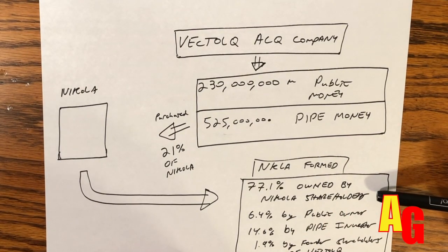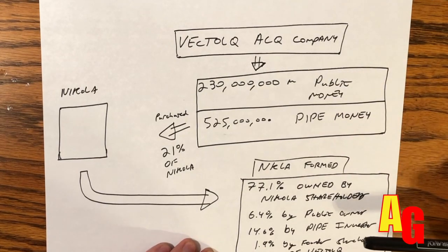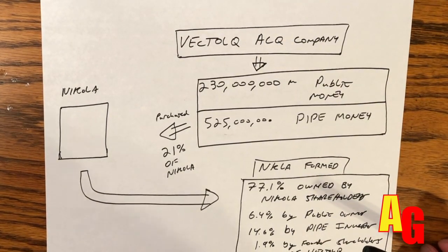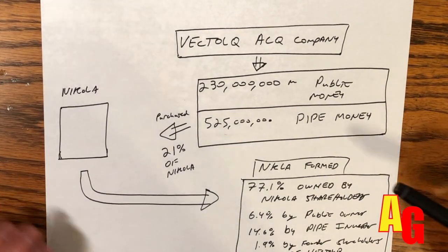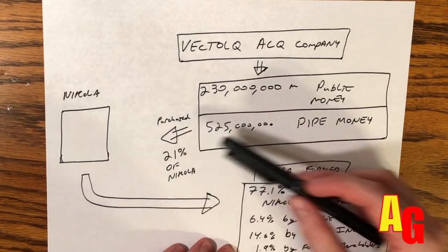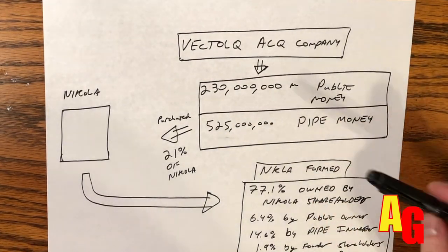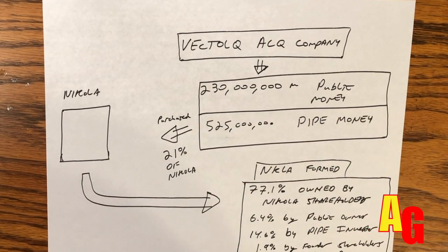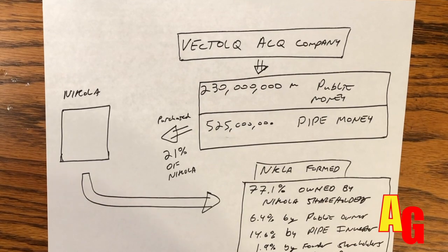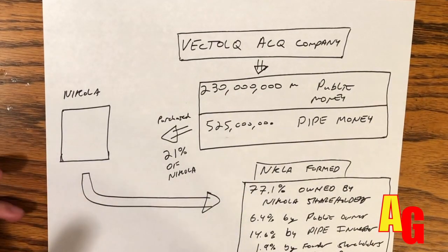And that new company is owned 77.1% by the Nikola shareholders, 6.4% by the public owners, this public money, 14.6% by this PIPE money, and again, like I said, 1.9% by some shares that were allotted to the founders of this acquisition company. You can see that this values the transaction at, I think, about $3.5 billion, which makes sense. That's what it went public at from the market cap. So that's the amount of money that they negotiated in doing this reverse merger. After the fees and some of the payments made, the reverse merger netted Nikola about $709 million. And for that $709 million, they gave up roughly a little under 23%. That had the whole enterprise value of roughly $3.5 billion, and that is what they went public at.